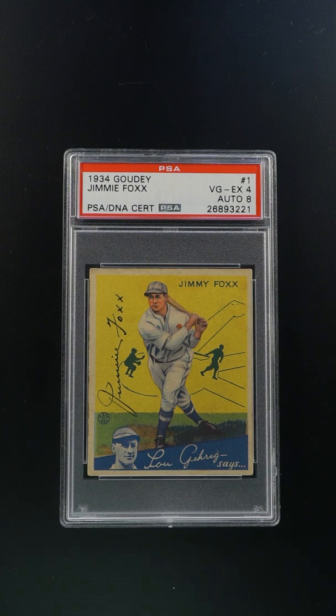At his time, he was one of the immortal sluggers of the time, so it's not surprising that Goudey would want to kick off their issue with his mug. Offered here is obviously a card which has been autographed, and that really sets a tone that's rarely seen. Jimmie Foxx died young. He passed in the 1960s at a very young age, and so the number of autographs out there are very few and far between.